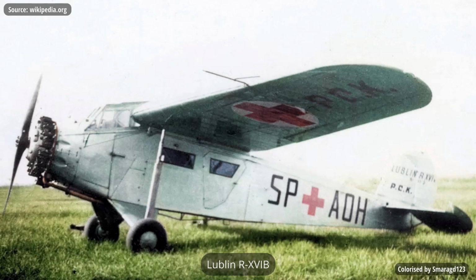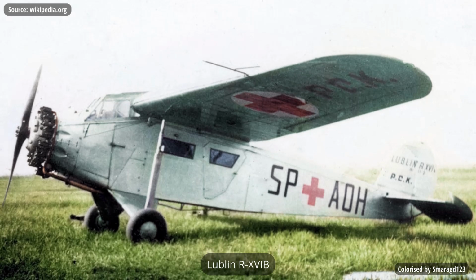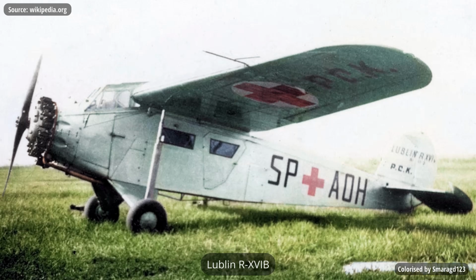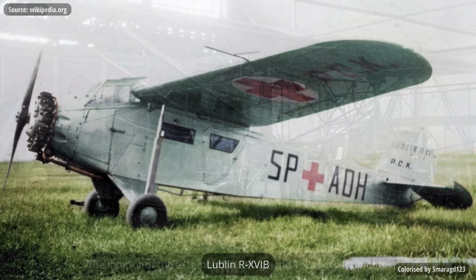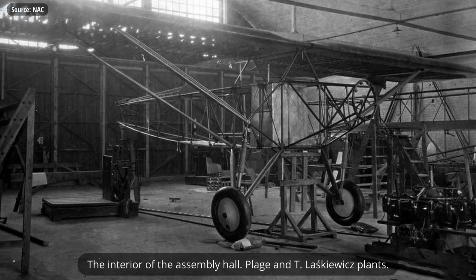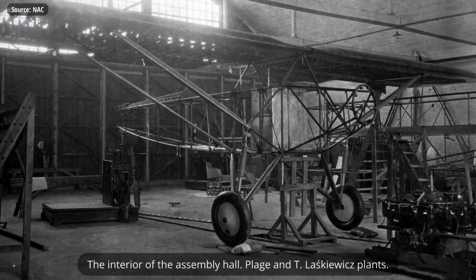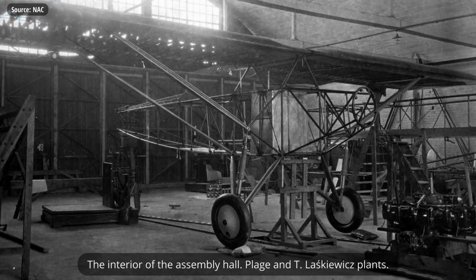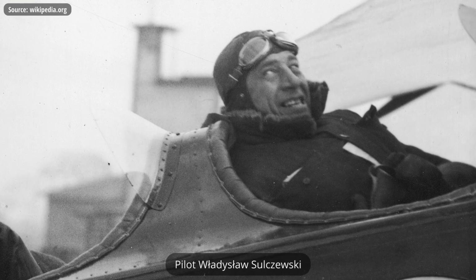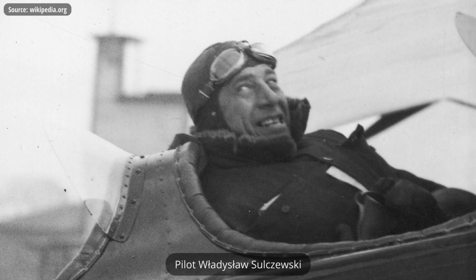This time, Plage and T. Laśkiewicz presented a new model, the Lublin R-16, designed by Jerzy Ludlicki. While being based on the previous R-11, there were a number of changes, like separating the cockpit from the crew compartment and changing the wing design. The novelty this aircraft introduced was the use of chrome molybdenum tubes for the structure, a first in Poland, which reduced the weight. When the prototype was completed, it was flight tested by Władysław Suchewski in February 1932.